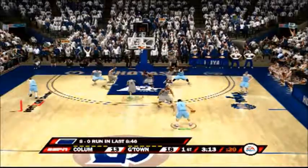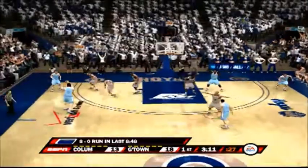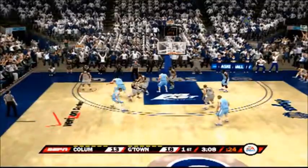Is getting it a 2-3 smart at this point, you think, Dick? As long as they keep their hands up and they rotate correctly. On the dribble, gives it up.